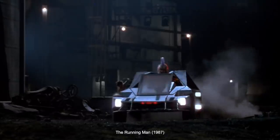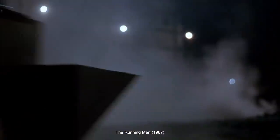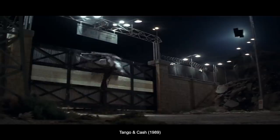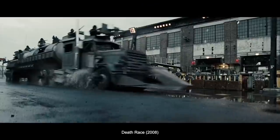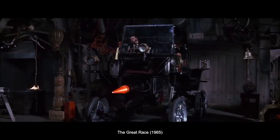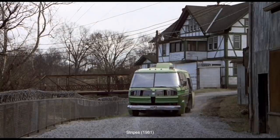Along similar lines to gadget cars, we find our next logical subset of the filmmobile, the car as weapon. This isn't your average transpo, it's a killing machine, a vehicular embodiment of violence. Probably the most obvious examples here are the cars of the various Death Race films, but it's also Batman's Tumbler, the Army of Darkness's Olds, the Great Race's gorgeously twisted Hannibal Twin 8, and Stripes's ridiculous urban assault vehicle.